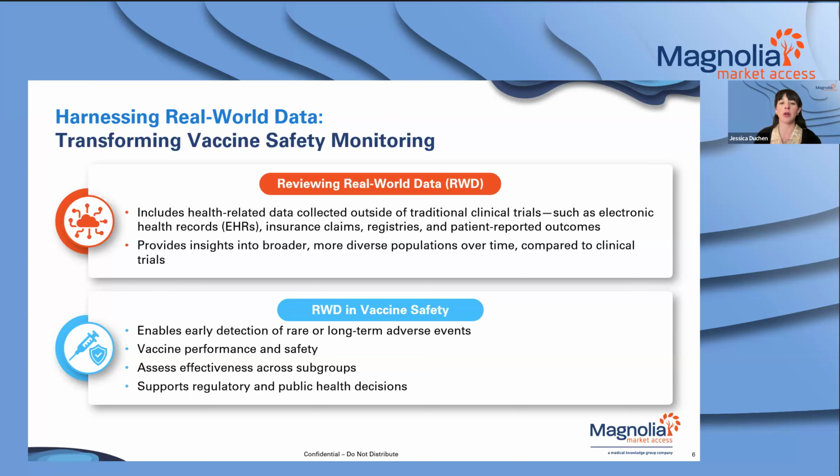And when we think about the role of real-world data in vaccine safety, it really allows us to detect rare or long-term adverse events. And we can do this earlier with signal studies and helps us to assess vaccine effectiveness across subgroups that might not have been included in clinical trials, and then further supports regulatory and public health decisions.